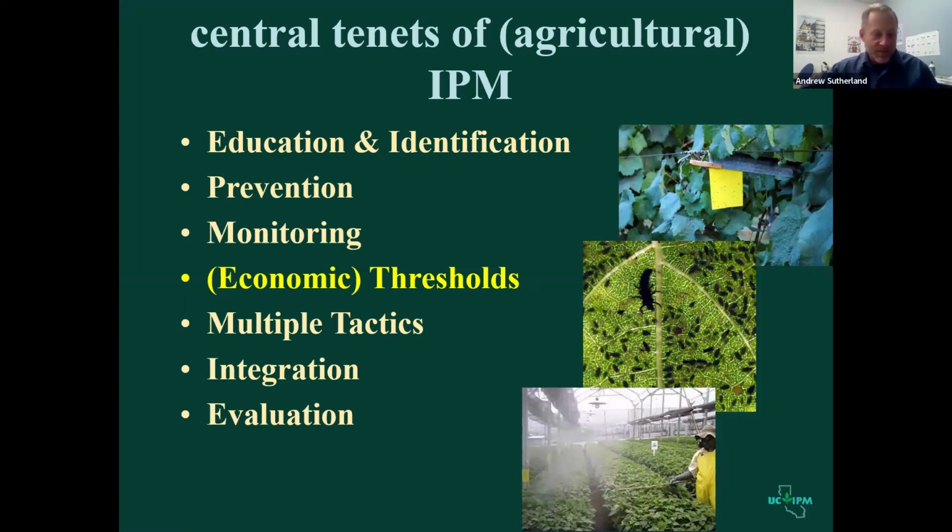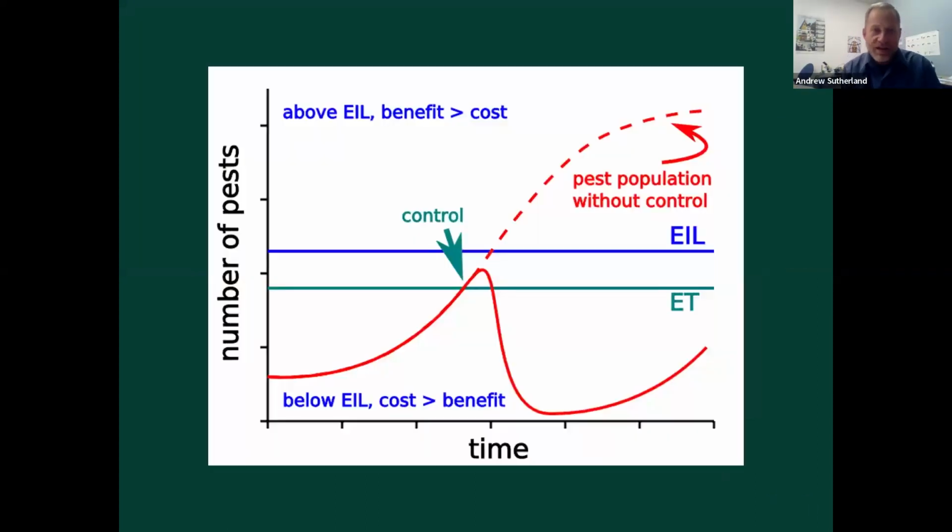That's the integration. And then finally, we're evaluating this program such that we learn from what we did, what worked, what didn't work. And again, the idea is that we are taking action before we have a problem. All right. So if we're monitoring, we can see that this red line here, which represents the pest population, is increasing.